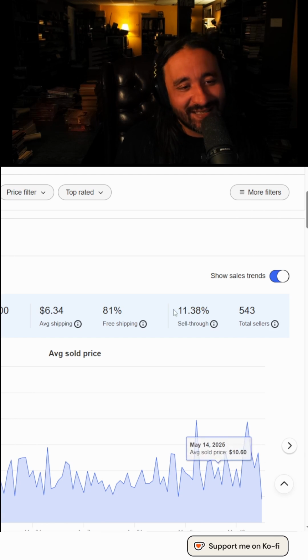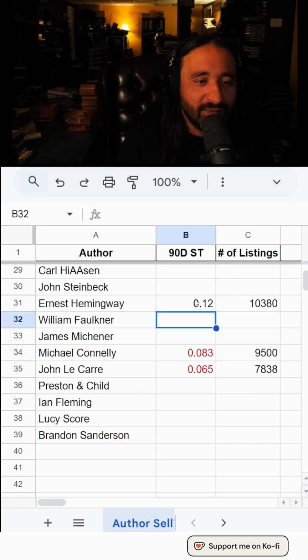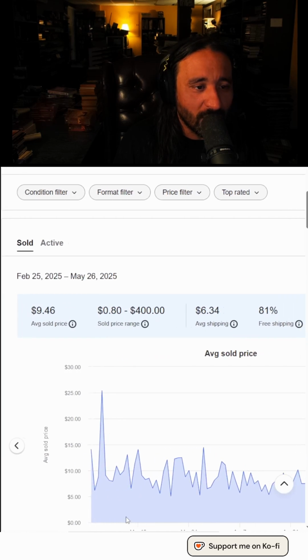So that's about what I said. That's 11%, which is the best so far. But I bet he'd even have a higher one, we'll put 12, if he didn't have so many reprints. Because Hemingway is kind of the GOAT. Let's look at some of his BOLOs, because he'll have some BOLOs for sure.